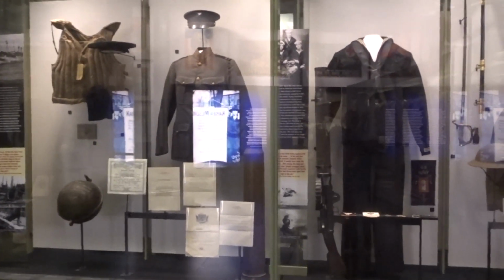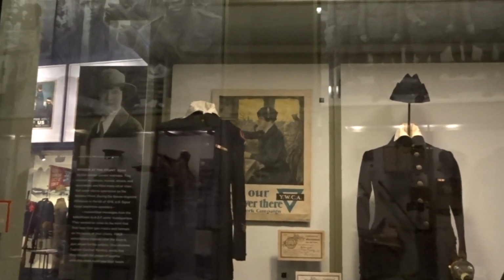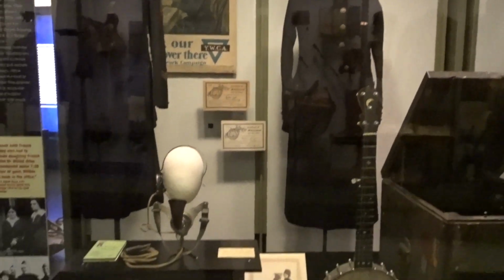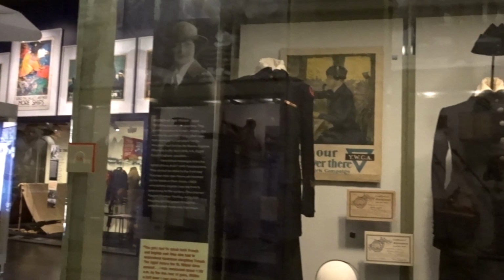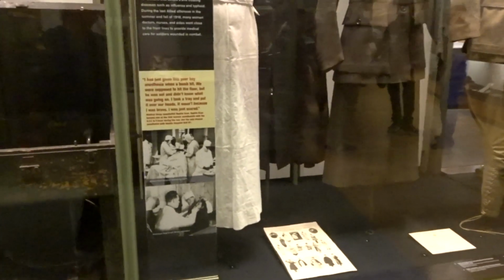And again, these were my favorite. These were the women's uniforms. Most of the women's positions were in communications and that kind of thing, in nursing, healthcare. But it was very interesting to see the uniforms that the women wore.